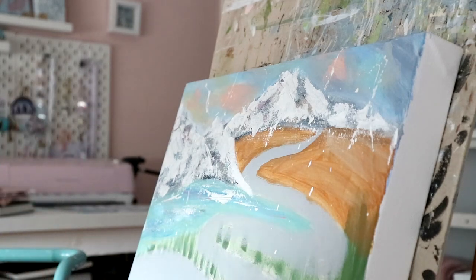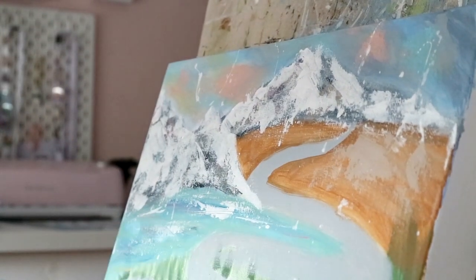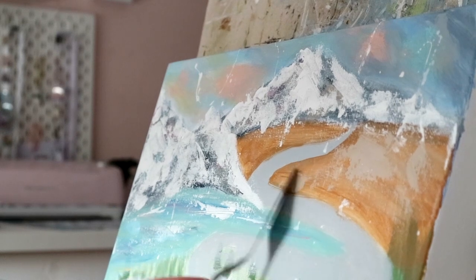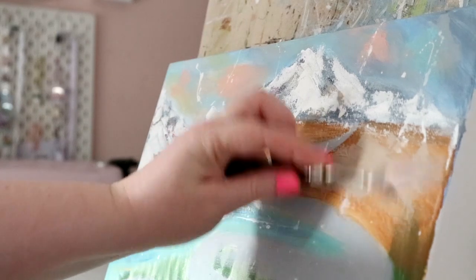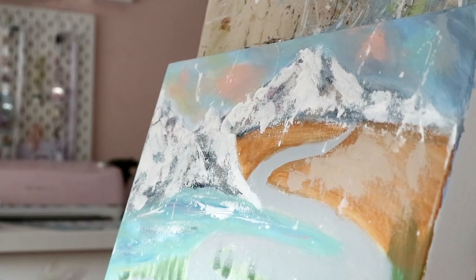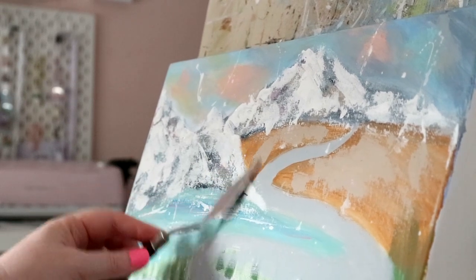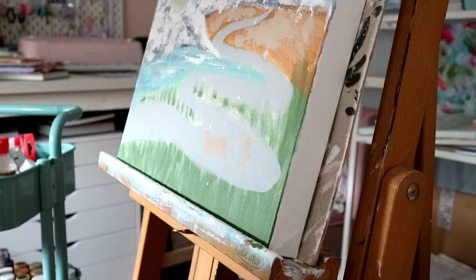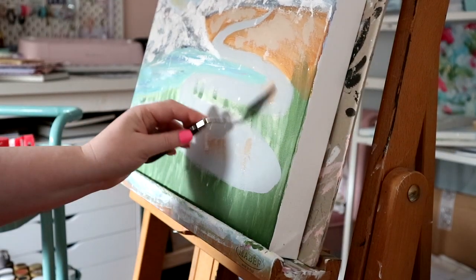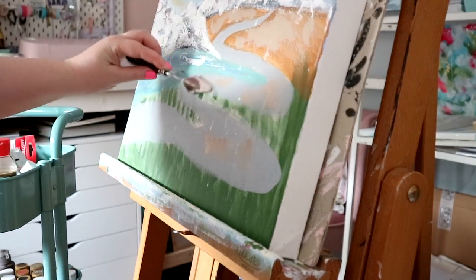So you will see me starting to add texture now. We're adding texture with a palette knife on the mountains, and we've added some splatters in the sky. I like to give it an abstract feel as well, and I'm using a small palette knife to give the desert area a bit of texture as well. So these are quite messy initial layers, and it all helps to add lots of texture and interest to the painting. I'm using my palette knife here for the road as well.